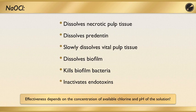Our number one solution that we want to use is sodium hypochlorite. It has several properties which are key in irrigation. It dissolves necrotic pulp tissue. It also will dissolve predentin, and it slowly dissolves vital pulp tissue. It dissolves biofilm. That is imperative in a necrotic tooth. And it kills the bacteria that are in that polysaccharide matrix. And it inactivates endotoxins. These are all properties that we need in an irrigating solution. But its effectiveness depends on the concentration of the available chlorine and the pH of the solution.